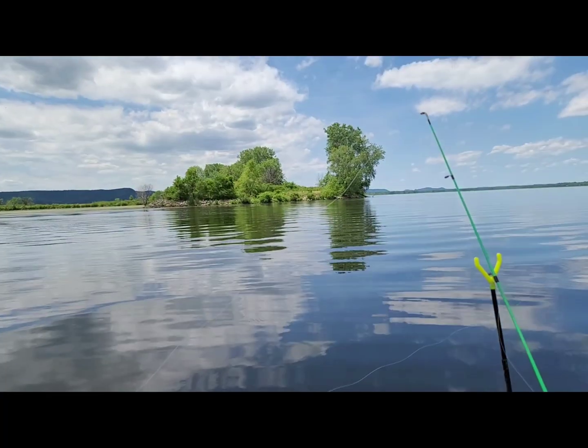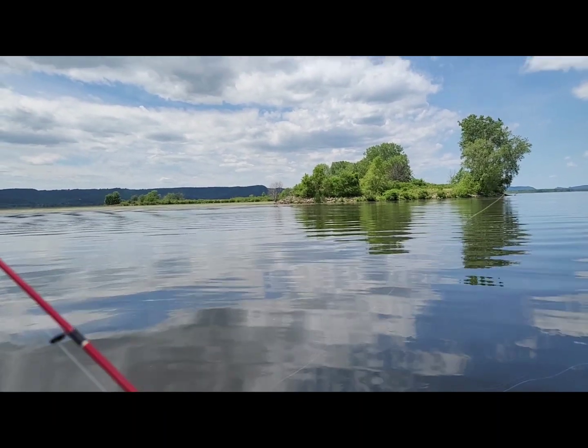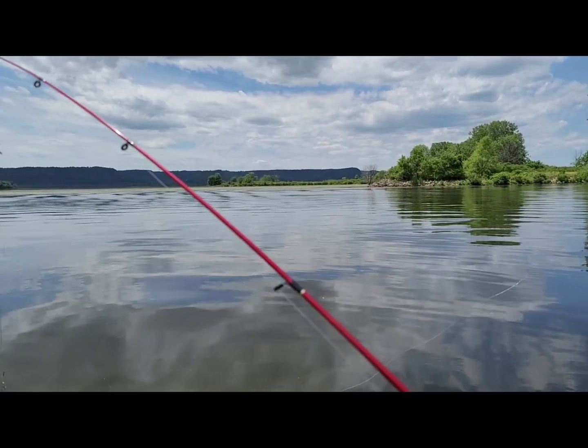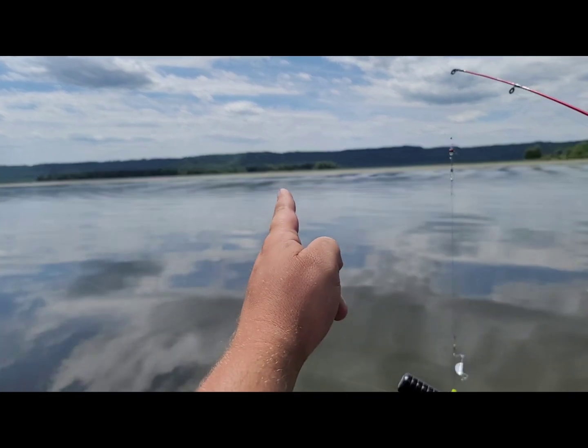So I am currently parked in 7, 8 feet right off the island, pretty much in the main current area. But out of the main traffic lane of the channel. And there's the little island. It's kind of horseshoe shaped. The back side of the horseshoe is nothing but cabbage. And I got stuck going through that way.